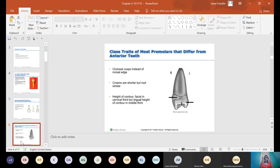So remember, on all your anterior teeth, the height of contour, or where the tooth was the widest or biggest, was right at the gum line or at the cervical third. But on premolars and molars, that's not the case. So on the premolars, the height of contour on the facial is still going to be up closer to the gum line or in the cervical third. But on the lingual, it's going to be in the middle.